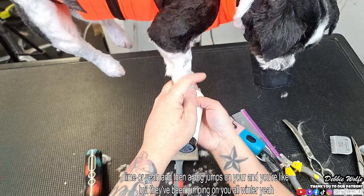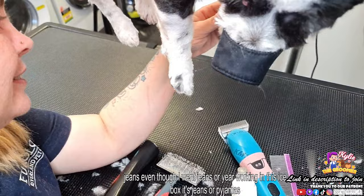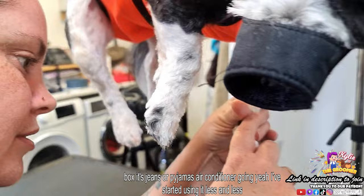So we're about to go into winter, so we're fine. We're going back to pants weather. We're going back to jeans. Even though I wear jeans all year round anyway. Well, you're working in this ice box. It's jeans or pajamas. Air conditioner going. Yeah, I've started using it less and less now. I didn't turn it on until I blow dried the first dog. I was like, oh my goodness, it's hot in here. Let's put that aircon on.